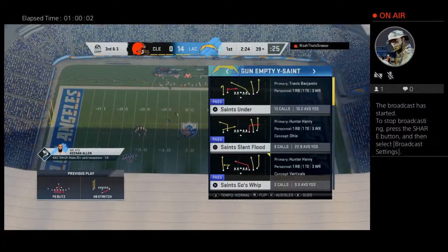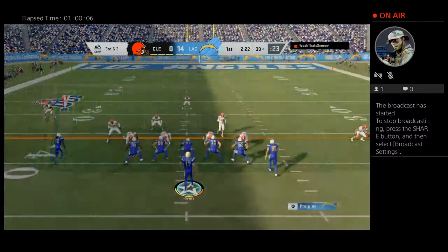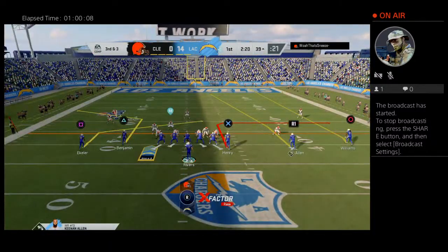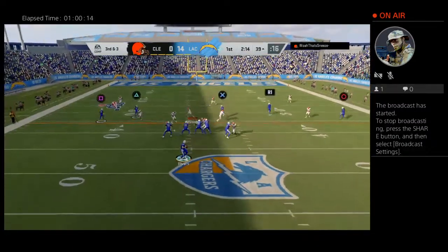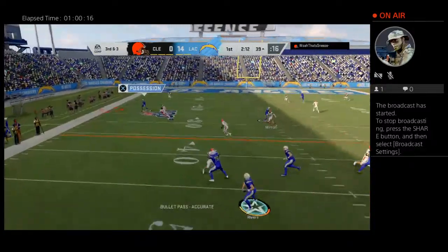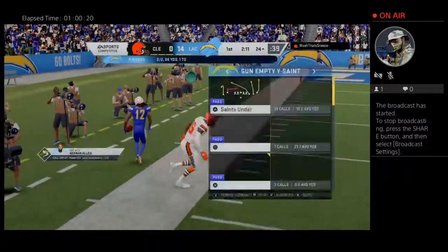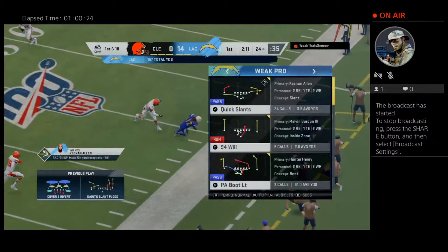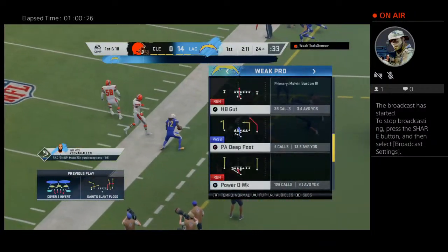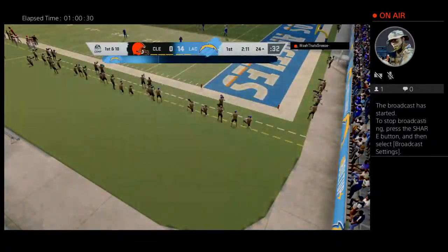A good chance this is 4-down territory if they're unable to convert. But right now looking at a 3rd and 3. From the gun, Rivers. Gets it to Benjamin. It's caught. And he takes this just a few yards shy of the red zone before going out. Give him 15 yards on that one and a Charger first down.